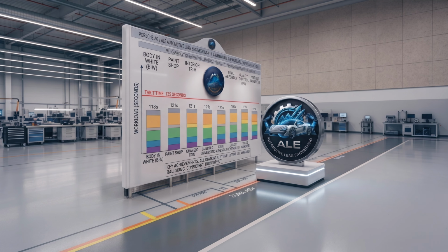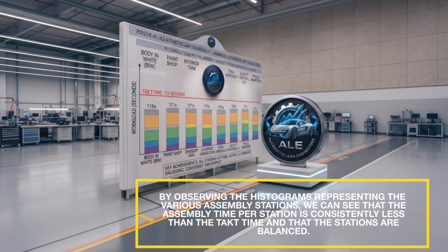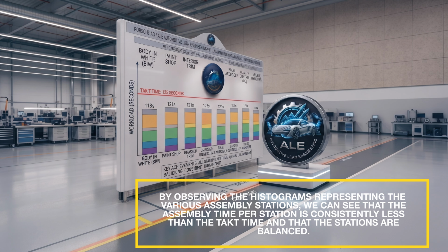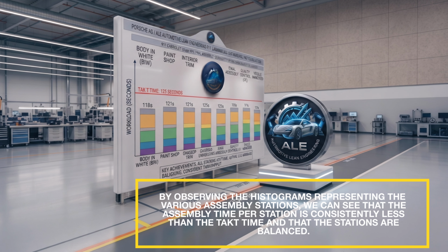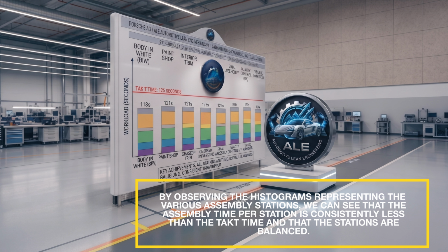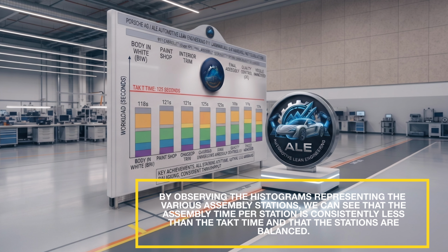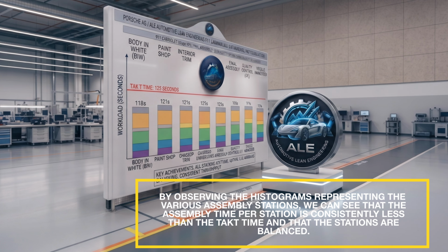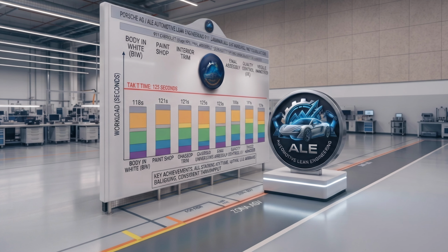A Yamazumi chart is a lean manufacturing tool that uses stacked bar histograms to visualize and balance workstation cycle times. To interpret it, look at the horizontal line representing the takt time, which sets the exact pace required to meet customer demand. Your goal is to ensure every station's total stack of value-added and non-value-added work sits comfortably below this takt time line, guaranteeing that no operator is overloaded or facing bottlenecks. At the same time, stations should be adequately saturated close to the line to minimize idle time, ensuring a smooth, perfectly balanced, and highly efficient production flow.